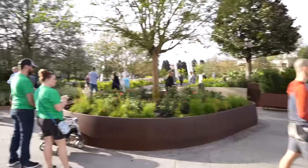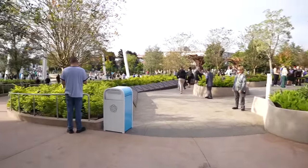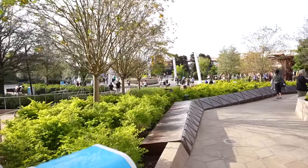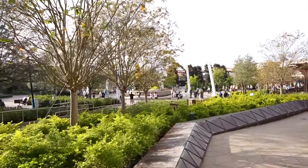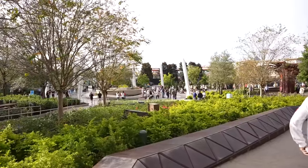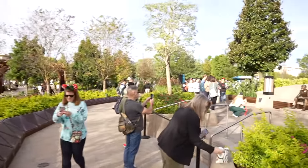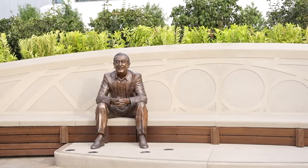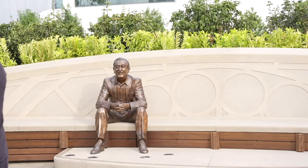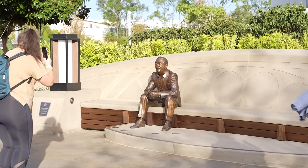Wow. Let's just try to keep the camera rolling, shall we? It's very open and spacious. I can't believe I am finally back in the middle of Epcot after all of this time. And there's Mr. Walt Disney, right there. Oh, he looks great. I like this touch a lot.